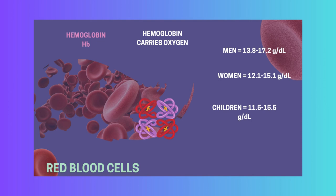Similar to RBC count, hemoglobin levels are influenced by hormone activity. Testosterone stimulates the production of erythropoietin, EPO, leading to higher hemoglobin levels in men, while estrogen inhibits EPO, contributing to lower hemoglobin levels in women.